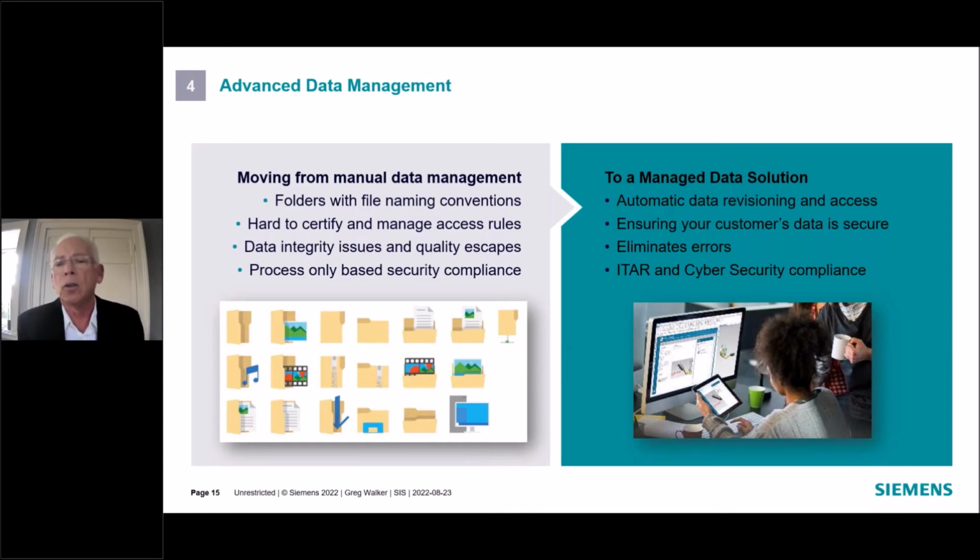What if you had a managed data solution? What if you had a product or a system that manages the data revisions, ensuring that, based on the role of a person, they have access to this piece of data and not that piece of data? That when you roll a rev, you can't step on an already released part. Things like that eliminate errors. It also helps improve our cybersecurity compliance and such. Next.